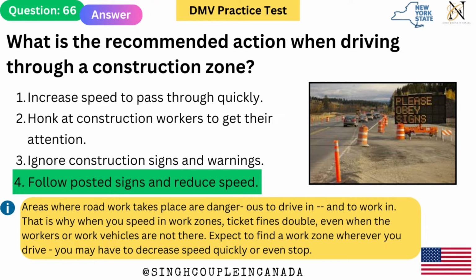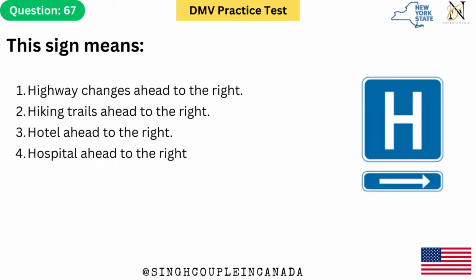Areas where road work takes place are dangerous to drive in, and to work in. That is why when you speed in work zones, ticket fines double, even when the workers or work vehicles are not there. Expect to find a work zone wherever you drive. You may have to decrease speed quickly or even stop.